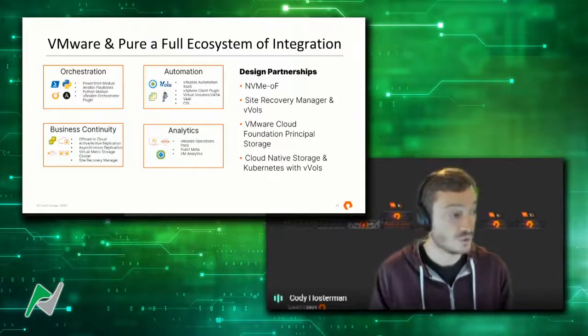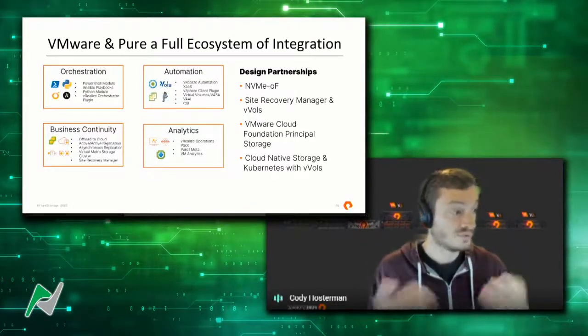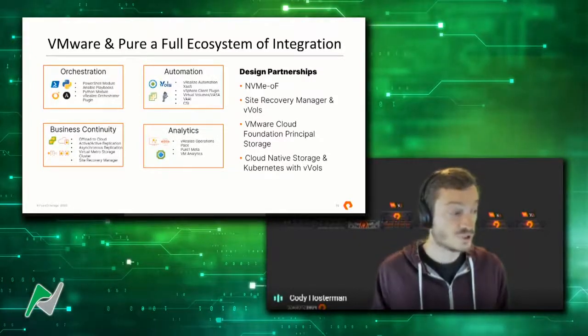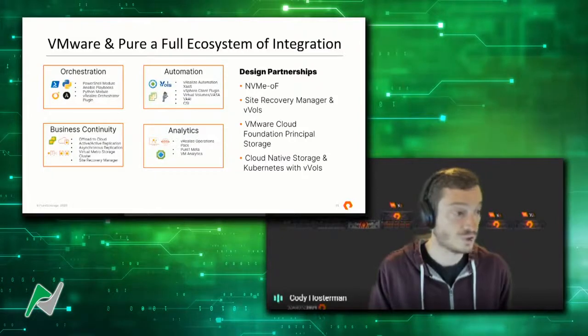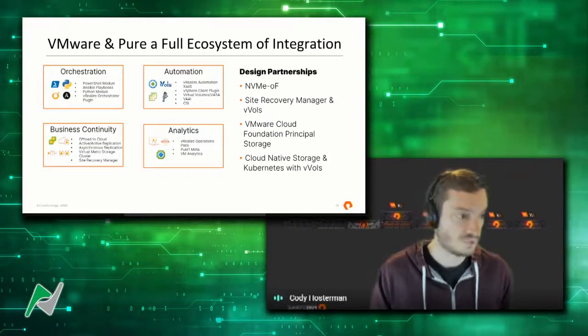We have a couple ongoing design partnerships and a couple new ones coming up fairly soon to announce around NVMe Fabrics, Site Recovery Manager and vVols support, principal storage in general with VMware Cloud Foundation, and of course, cloud native storage and Kubernetes with vVols. We've been working with VMware closely to integrate those two things and really take advantage of what vVols has to offer in a cloud native environment.